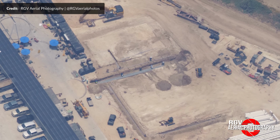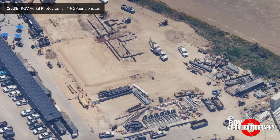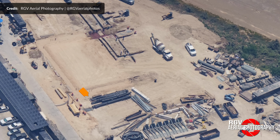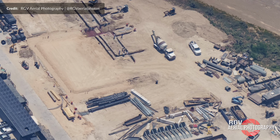Well, many are speculating that this groundwork here at the Sanchez site is all related. With some of the structure of the building now spotted at that location, I would say that it's looking very likely that the ground fabrication building will now be rebuilt there.